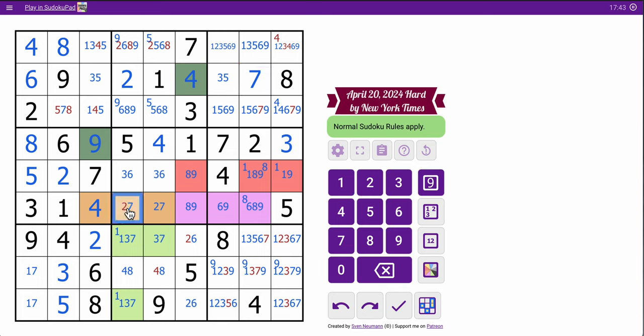The 2 in column 4 places 7, 2. The 4 in column 5 places 8 and 4. The 2 in row 7 places 6 and 2. The 7 column 4 leads me to a 1, 3. So that's 7. 1, 3 makes that 6, that 3. This can only be 9. That can only be 8.